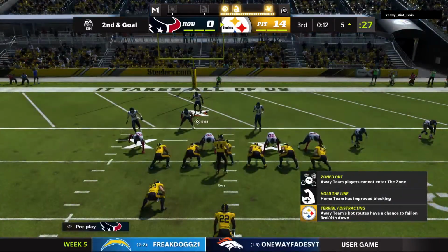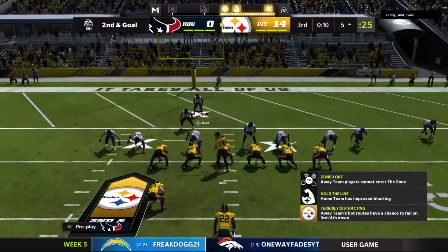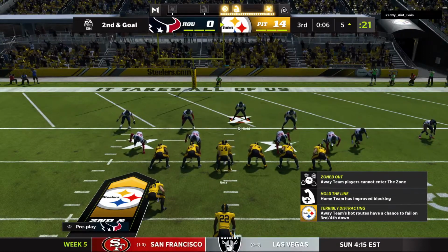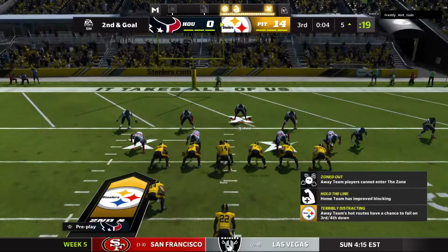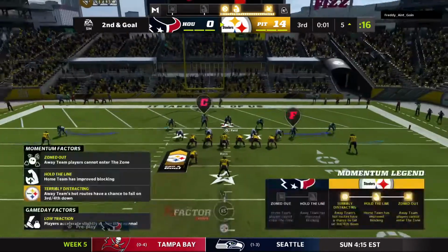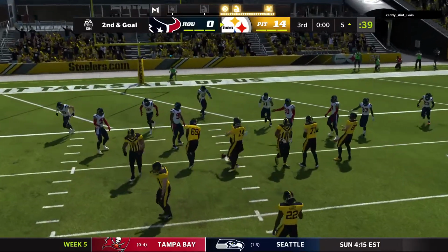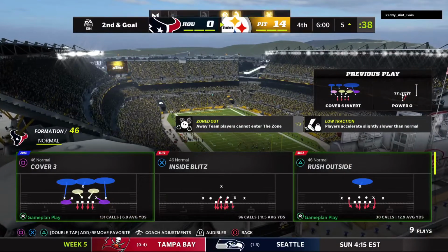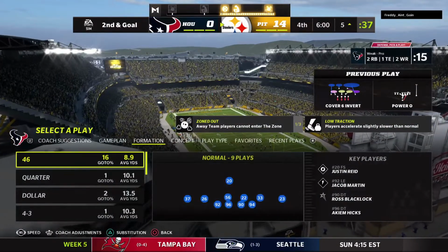And the ball smack dab on the 5-yard line. Here's second and goal. And that is going to do it for this third quarter of action. We'll return with more after this.